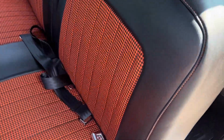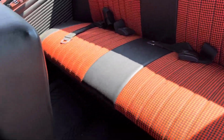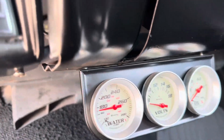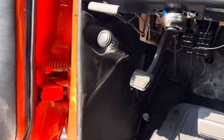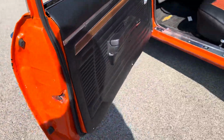Bench seats with a nice orange houndstooth insert, which I think looks wonderful. Really nice and stock appearing. You got some gauges there. Radio delete. Your door jambs are in great shape.